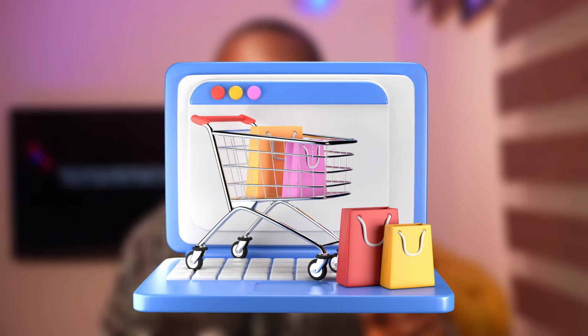You can even shop online with Bybit Pay. Many merchants now accept crypto payments through Bybit Pay. To get started, one, visit the Bybit Pay merchant page. Two, choose a store, select Pay with Crypto and complete your purchase. From gift cards to tech gadgets, Bybit makes spending crypto effortless.